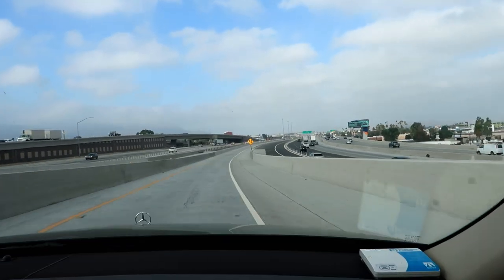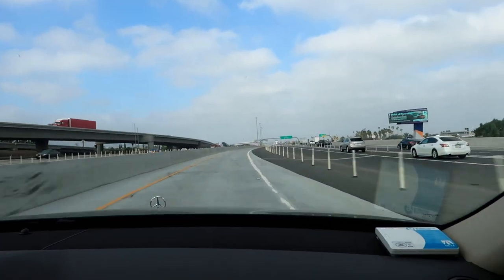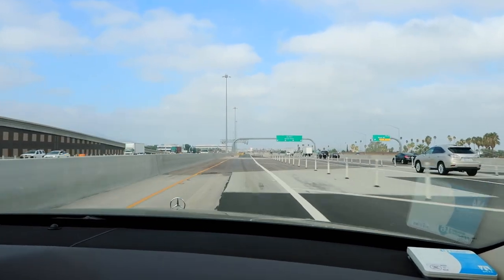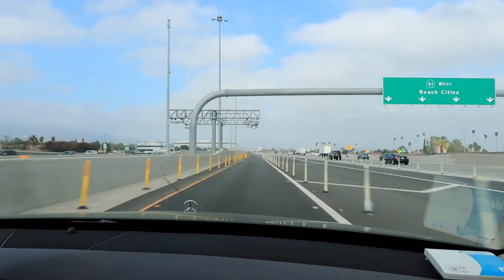This is great. Yes. Own private lane. All the nonsense, stay over there. Beep beep.